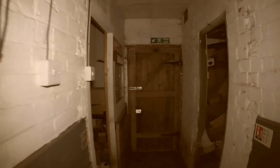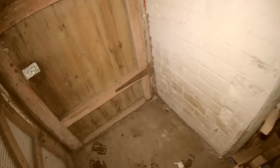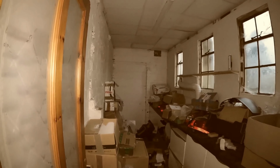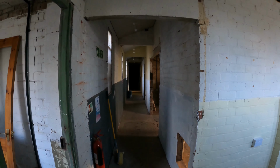So, folks, what we have here is quite a long corridor. At this end, this wasn't a door. There was actually a toilet in the corner, which you can just see an imprint of. And this was actually a bathroom. So then we came to this area.